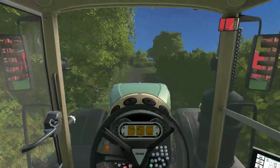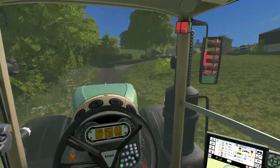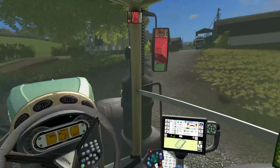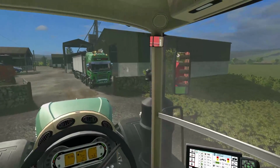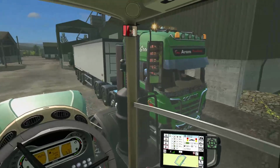Alrighty guys, so I think I just saw a couple of flashing lights as I was pulling in here, which would indicate there is our haulier. I don't think he's got enough flashing lights on his cab there somehow. I think he needs a few more. Just slow ourselves down. That's lovely.